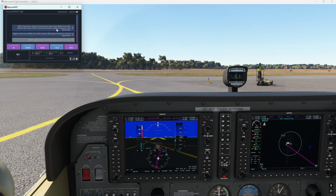Jacksonville departure, Echo November Tango, climbing through 1,600. Bravo Romeo Echo November Tango. Jacksonville departure, radar contact, climb maintain 5,000, altimeter 3005. Climb maintain 5,000, altimeter 3005 for Echo November Tango. Bravo Romeo Echo November Tango, clear direct Shrek.